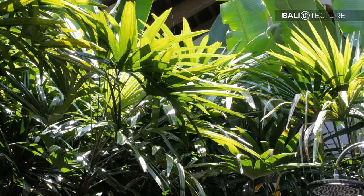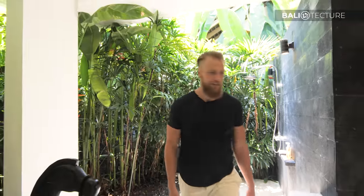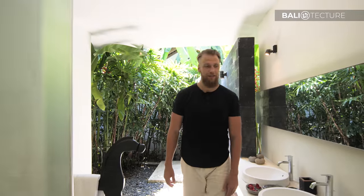Outdoor shower, we got all this greenery. I mean, this place is great. Even the detail, like having cool bathrooms like this, again, with the flower petals, his and her sinks, it's great. We have one more room though. We have the master.